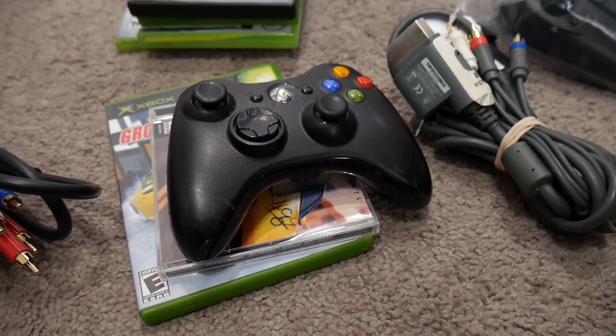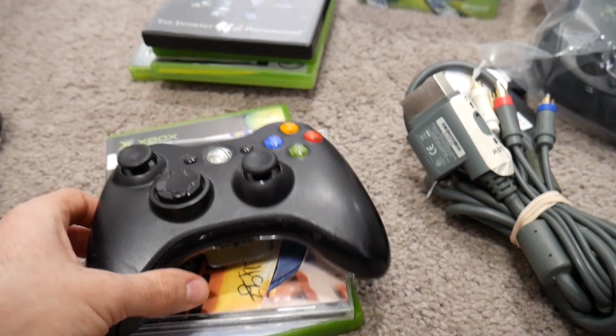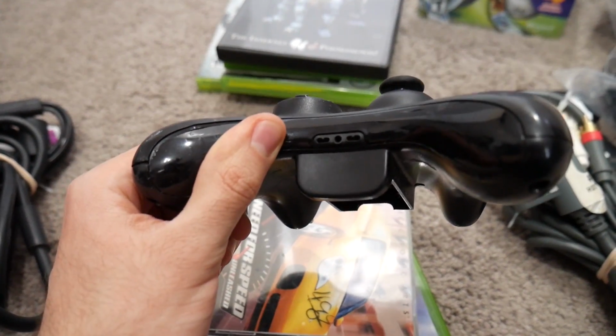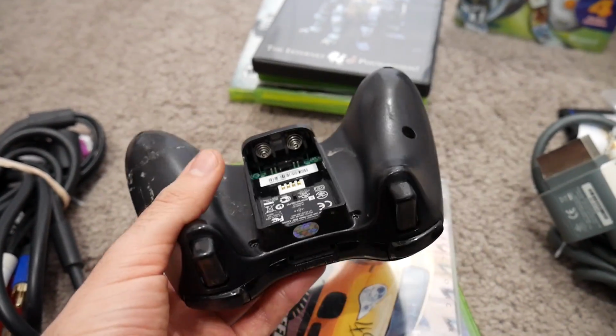But either way, let's go ahead and see what else we have here. So, I guess I'm just resting right on this. This little stack was all from one place. So I end up getting this Xbox 360 controller, which honestly has seen much better days. This actually had electrical tape on it, and I took it off because I didn't know if there was a chunk of this controller missing or not.